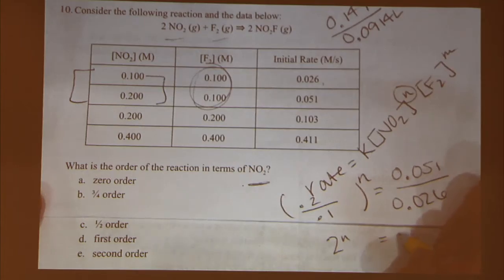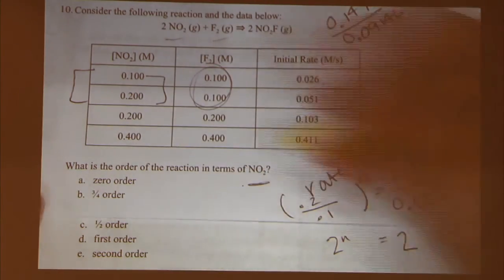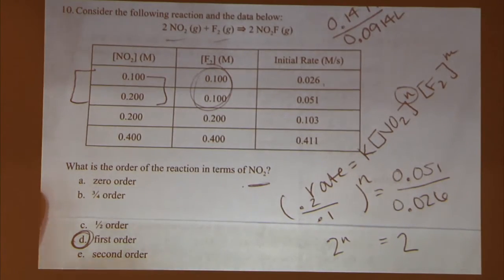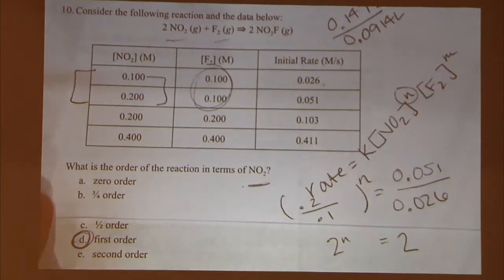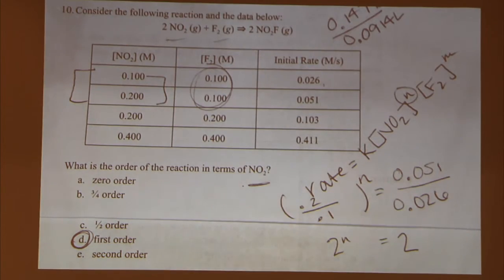So we have N is 1 for this one, for NO2. And we're only looking for the order of NO2, so we can stop there. So it's first order in terms of NO2. If it asks for overall, then we'd have to solve for when NO2 is constant and look at what the F2 would give us. But we don't have to do this for this problem. We can just look at NO2.